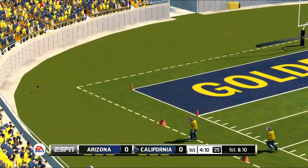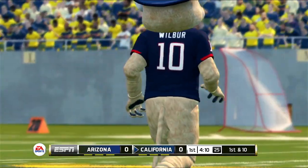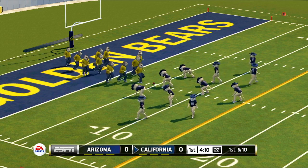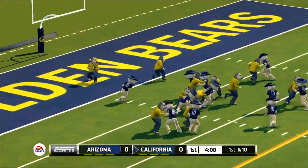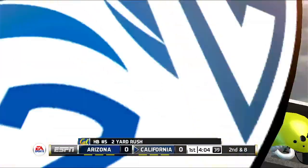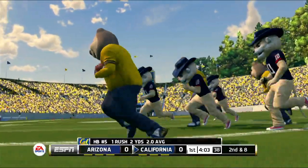And it goes out of bounds at the 5-yard line. He was able to deaden that kick perfectly, and he gives them a long field to work with. So let's see what the offense can do as they come out onto the field. They come out in a goal line set. Here's the halfback, and he's leveled at the 7-yard line. That's a gain of 2 on the play. That makes it 2nd and 8.